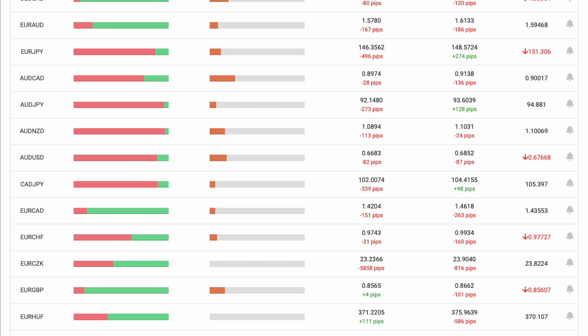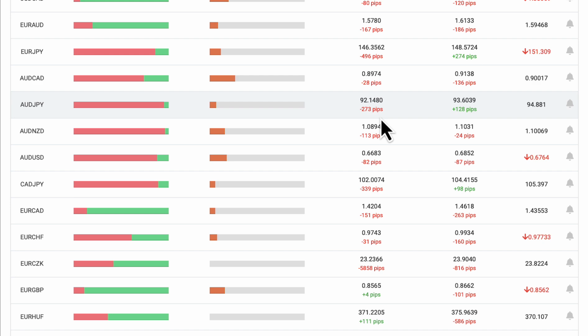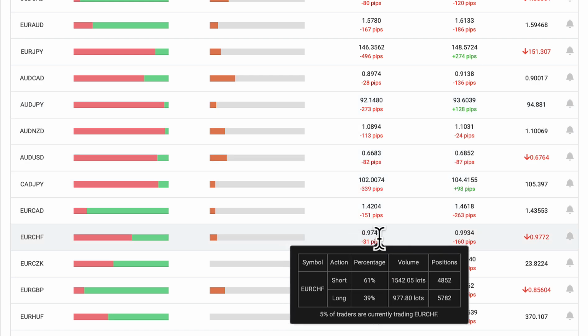And you can see somewhere between 75 and 95% of traders are short across the board on these yen crosses, including the dollar yen, which is the second largest contributor to the dollar index. Not too bad actually. I've seen worse, but somewhere between 400-500 pips offside down to about 200 or 300 pips overall.